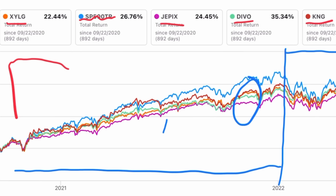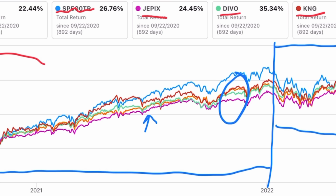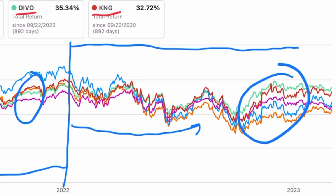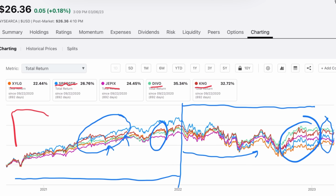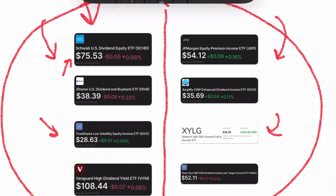So for example, JEPI is this purple line, and during the bull market, it was the worst performing fund. Since then, it has done a slightly better job than average on holding on to its value, but still not anything special as of right now. One of the names that's really catching my attention here is the red line, as well as the green line. They're both very similar, and these had some of the best performance during the bull market, and they continue to have some of the best performance during this more challenging bear market. And when looking at the total return here, DIVO and KNG have by far the best returns when compared to the other options.